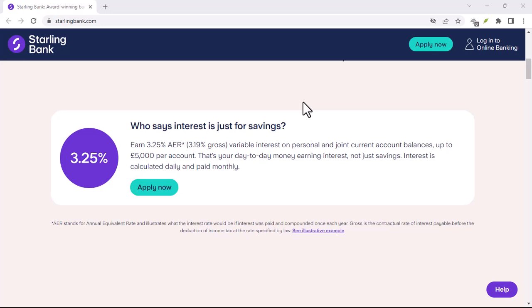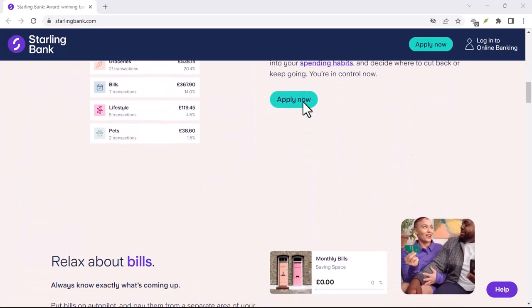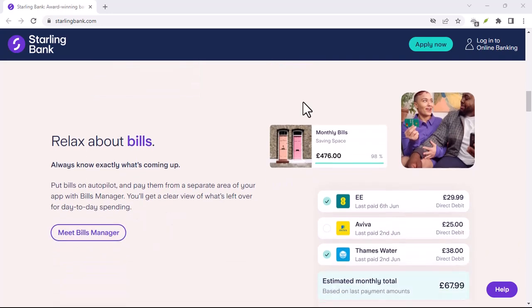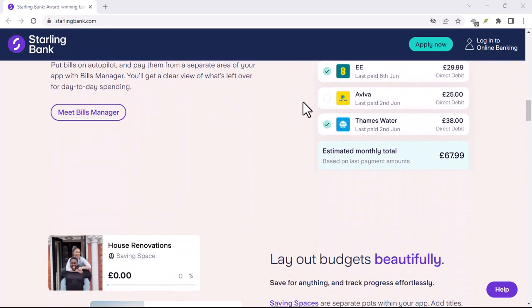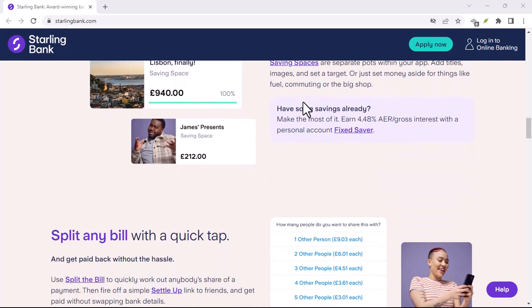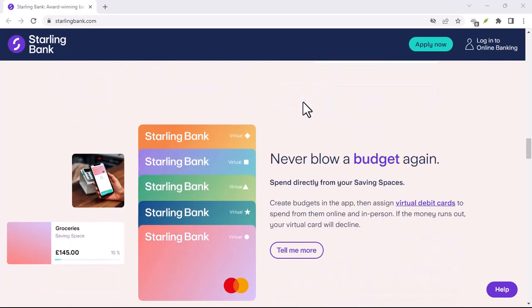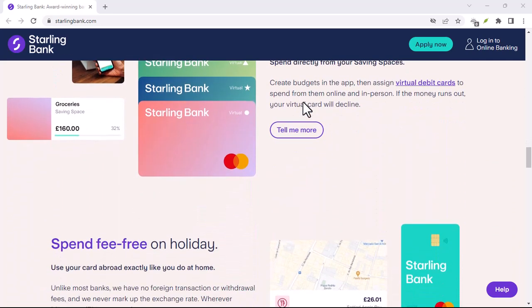Today, I'm going to be answering a question that I get asked a lot. Can I open a Starling Bank account if I'm not a UK resident? I know that a lot of people are interested in opening Starling Bank accounts, but they're not sure if they're eligible. So, I wanted to take some time to clear up any confusion and provide you with the information you need to make an informed decision.